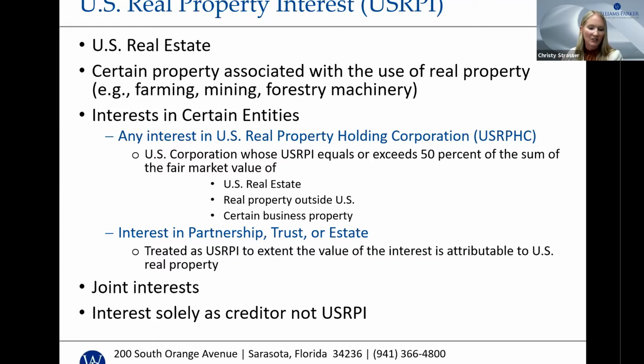And they're saying, oh, well, it's indirect. I'm not selling real property. I have an indirect interest. The IRS says no. In these situations, if it's a corporation and more than 50% of the assets in the entity consist of United States real property, we're going to consider your interest to be United States real property.